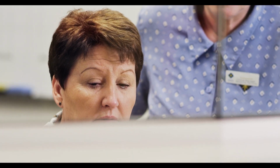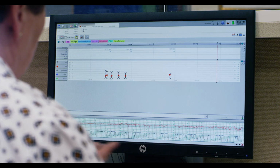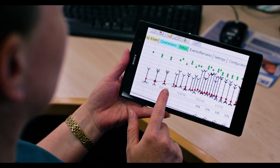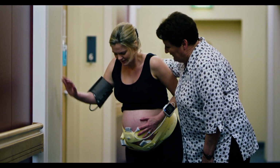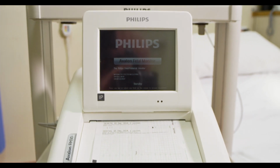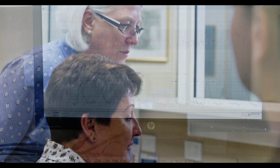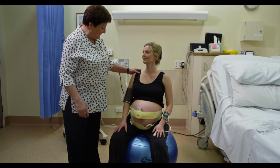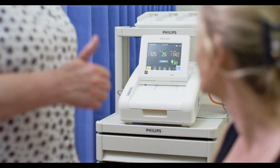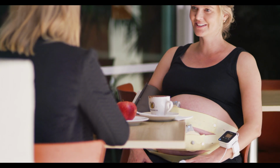The Philips IntelliSpace perinatal solution also allows the hospital to quickly retrieve a mother's obstetrical record. We can pull that up electronically and provide hands-on time to the patient as opposed to hands away from the patient chasing data. The Philips Avalon CL cableless and IntelliSpace perinatal solution, helping Burnside Hospital continue to fulfill its mission to render quality care. The Philips solutions that have been provided through this technology have allowed us to make sure that the patient is at the centre of everything we do.